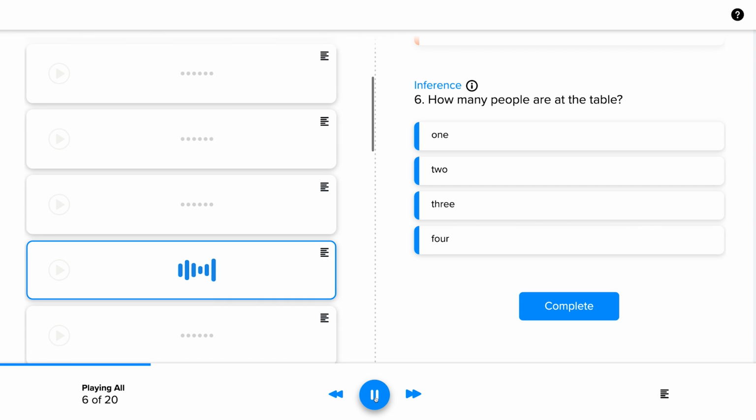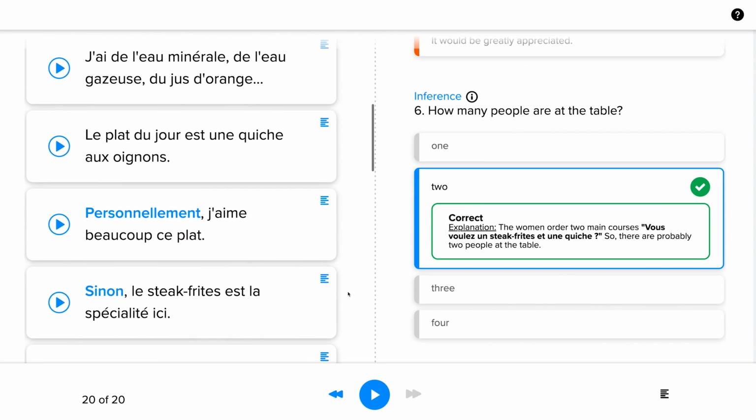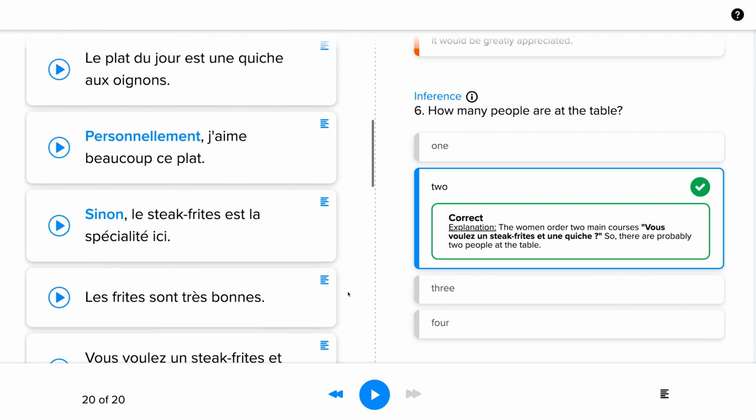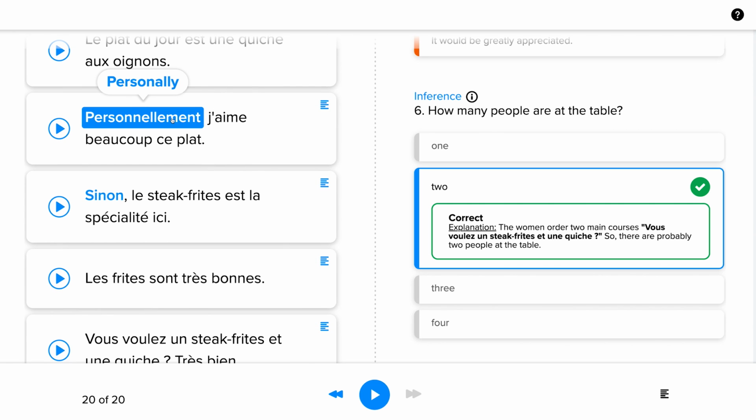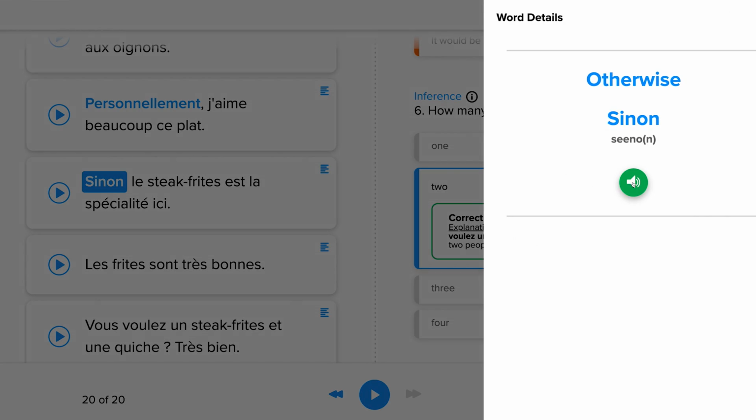Okay, I actually have 2 tips this time. When you're listening to a passage, don't be afraid to check out the transcript. It's not cheating. Reading while listening is actually a great way to build your word recognition skills and verify that you understood what you heard. And that's how reading and listening activities work in Mango Languages.